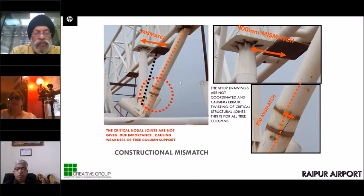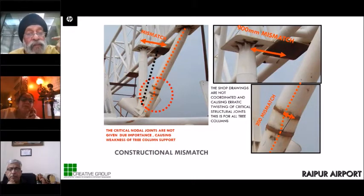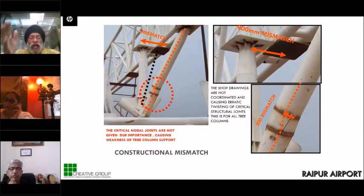Then you see the angle. It goes like this. You see these red lines. See this red line. This is a mismatch of 200 mm. There is a mismatch between this gusset plate. This gusset plate has to come here, and there is a mismatch of 900 mm. How you see what is happening is in the ground. Sometimes when we lay the column, the positioning, and when you do upper work, these things come in.